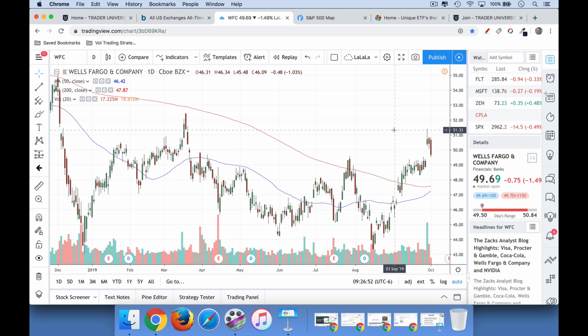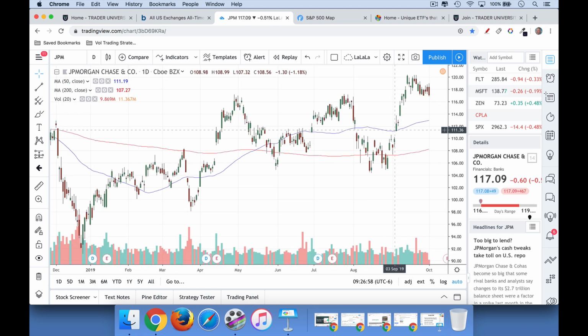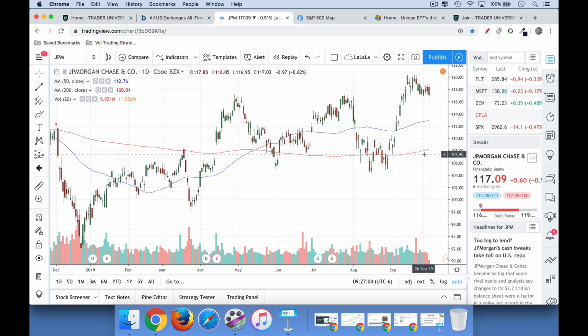And so what you want to do is find a very strong sector or industry, and then look for the strongest stocks within that sector. It looks like JP Morgan has a much better chart here, trading above the 50-day moving average, 50-day moving average above the 200-day moving average. And so if I were to bet on a financial stock, this is where I would go.